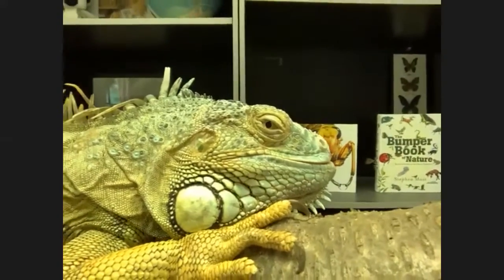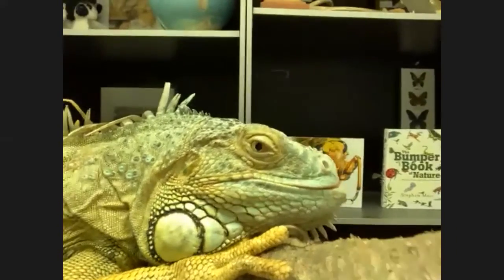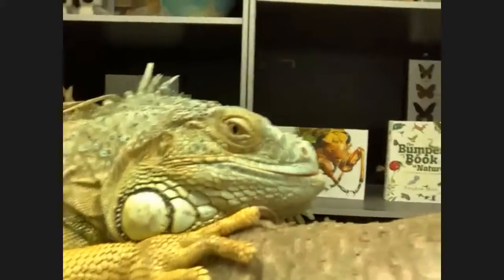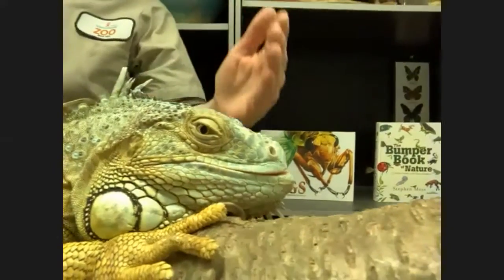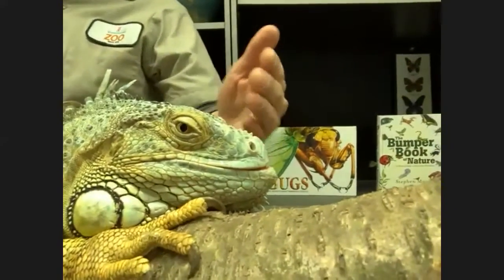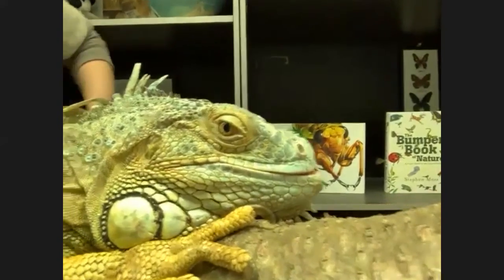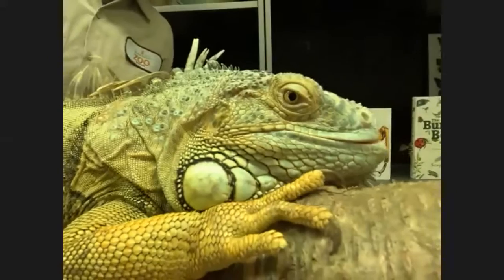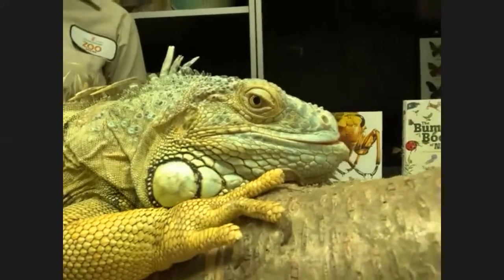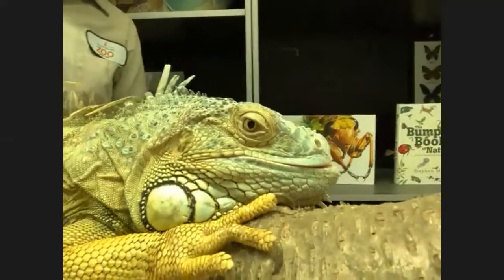Oh, I see in the chat box, Sophia has written their question. It says, how long is their tail? Well, that'll depend on which iguana we're talking about. So Kiwi here, his tail is longer than half of his entire length. I would say his tail is probably around 2.5 feet long, and they can get as long as almost 3.5 feet. It's pretty long. Mm-hmm.